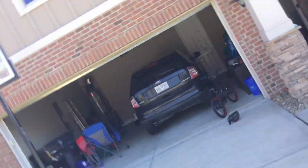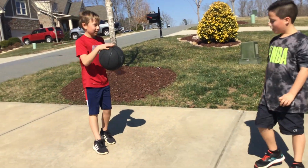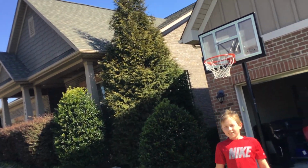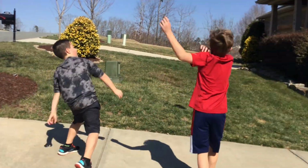Mason J has the advantage. He could either risk it and go for a three-pointer, score just to get like about 17 points. Yeah, we're playing to 20. Okay. Oh, 20? I thought we were playing to 15. Mason, I thought we were playing to 15. Alright guys, this will be a little bit longer because Mason J just made a rule we are playing to 20. I thought we were playing to 15.